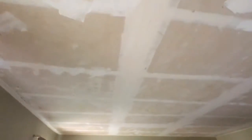And here we got the master. Let's see where we're at with the master. Okay, so as you can see, the popcorn has obviously been scraped off, but in the process, some of the drywall got torn off with the popcorn, because what happens, especially with popcorn that's probably been up here for, I don't know, 40, 50 years, it literally bonds to the drywall itself.